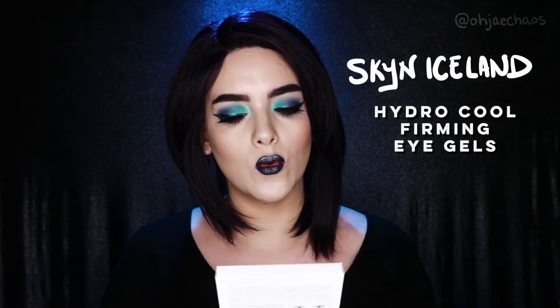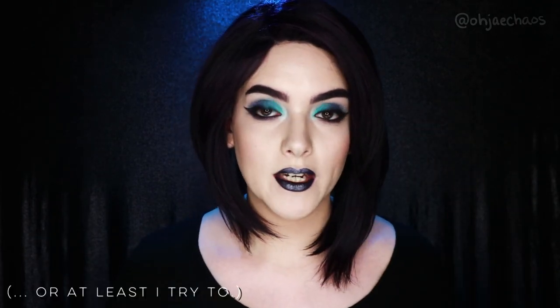Next, we have Hydro Cool Firming Eye Gels from Skin Iceland. They're just eye gel packs. My under eyes are very dry. They also get abused because I don't sleep very well, and I'm sick all the time, and so I have dark circles, and they can get really gross looking, and I do makeup on the internet, so I want to make my face look nice and pretty.